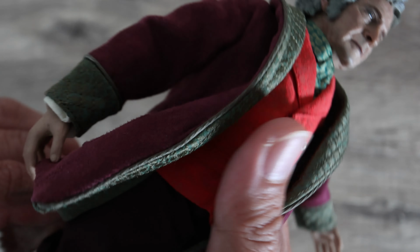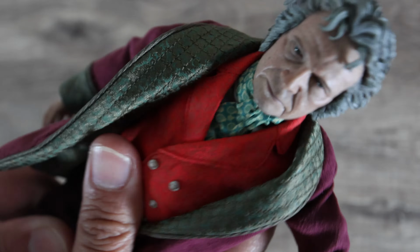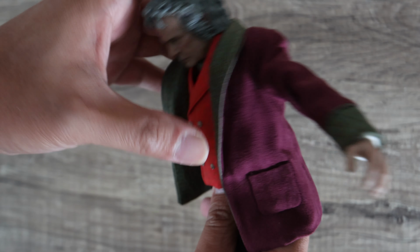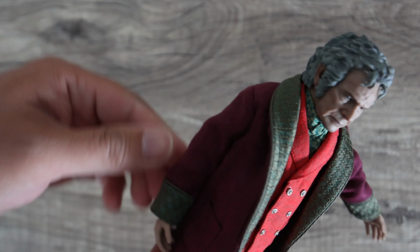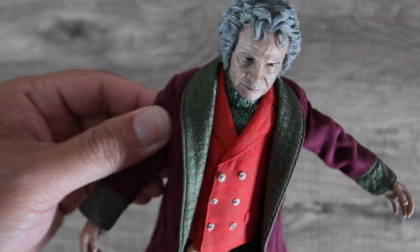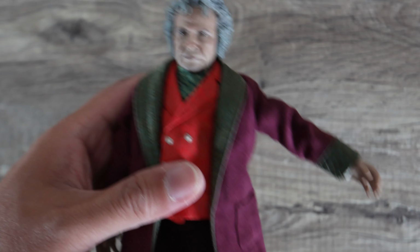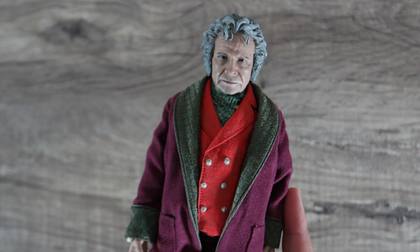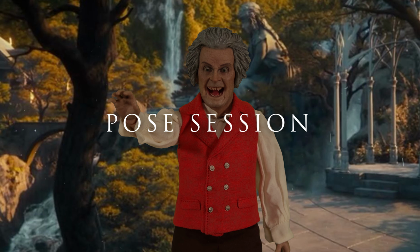So there's no hindrance of articulation here outside of the ankle. Because, for aesthetic reasons, you don't want to have that seam. And he stands pretty well. Now, he does have some bicep swivel here. And the waist is kind of being hindered just because of the fabrics, because of so many layers. But I don't see you using that feature at all.